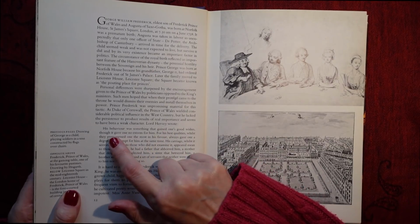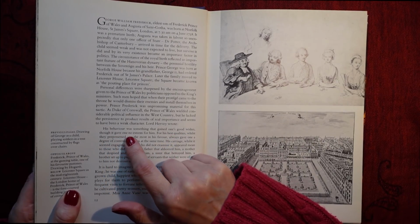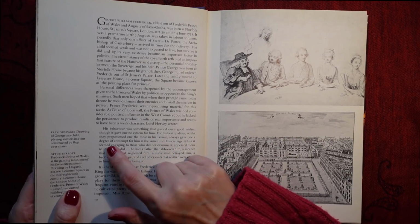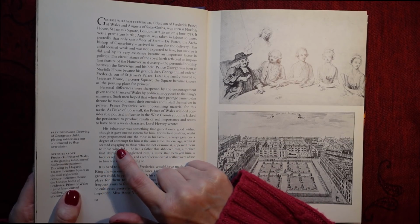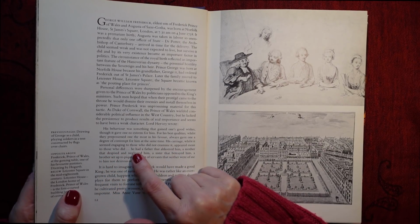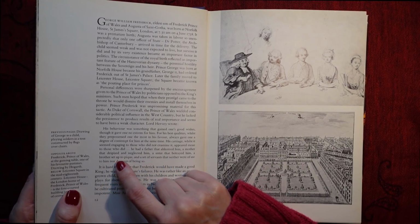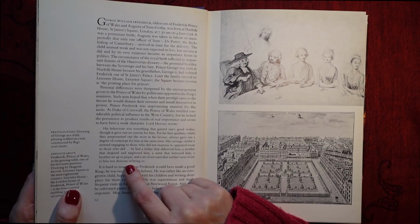Lord Hervey wrote, "His behaviour was something that gained one's good wishes, though it gave one no esteem for him. For his best qualities, whilst they prepossessed one the most in his favour, always gave one a degree of contempt for him at the same time. His carriage, whilst it seemed engaging to those who did not examine it, appeared mean to those who did. He had a father that abhorred him, a mother that despised and neglected him, a sister that betrayed him, a brother set up to pique, and a set of servants that neither were of use to him nor desirous of being so."